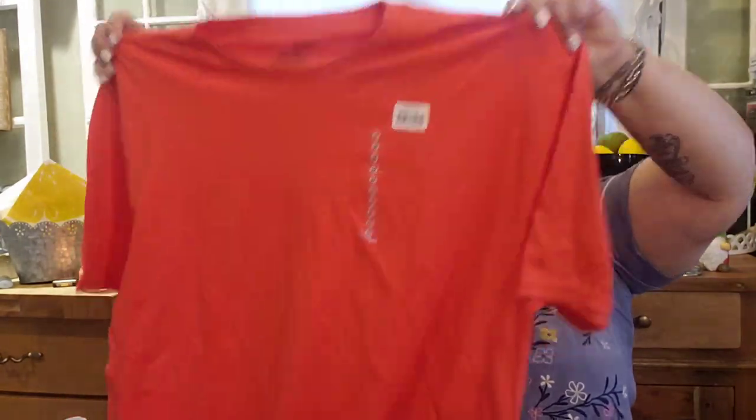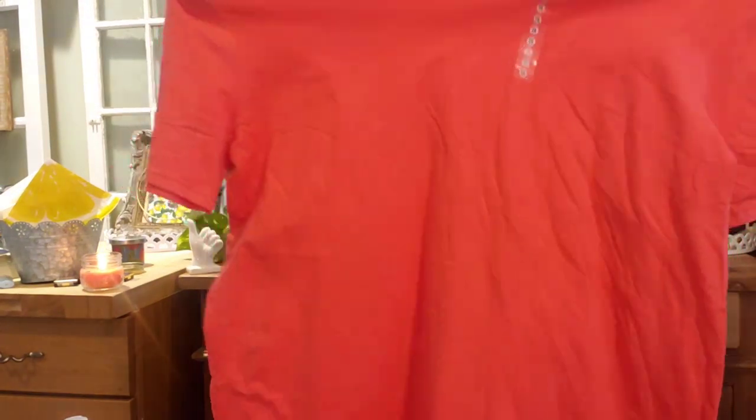So I did get this because I'm going to cut it and bleach tie-dye it also. I'm going to totally love this when I cut the collar off of it. It's just a little loose, but for a dollar, look at this color. It's a plus size and really good cotton. It doesn't say any specific brand, but it is 50% polyester, 50% cotton, and it's really well made, you guys.